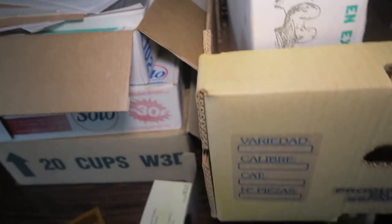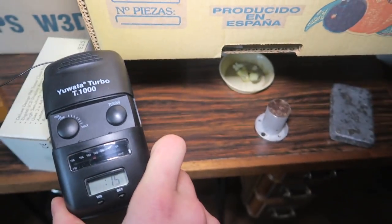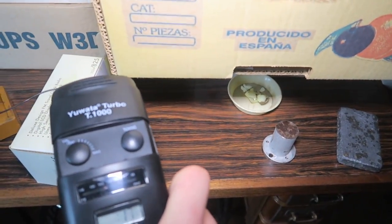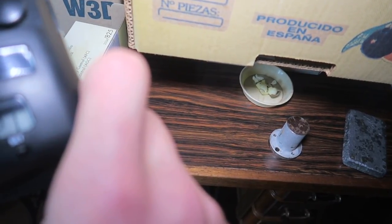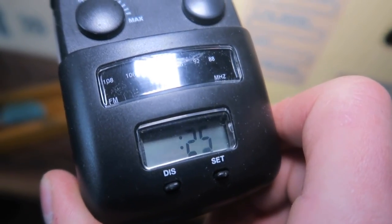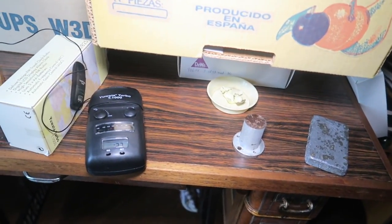Some letters, envelopes. There's this. Guys, let me know what the heck this is, it's actually still working. What the hell? I don't know what that is. Look, it's like a timer or something. Or maybe a sort of, I don't know, small compact radio.